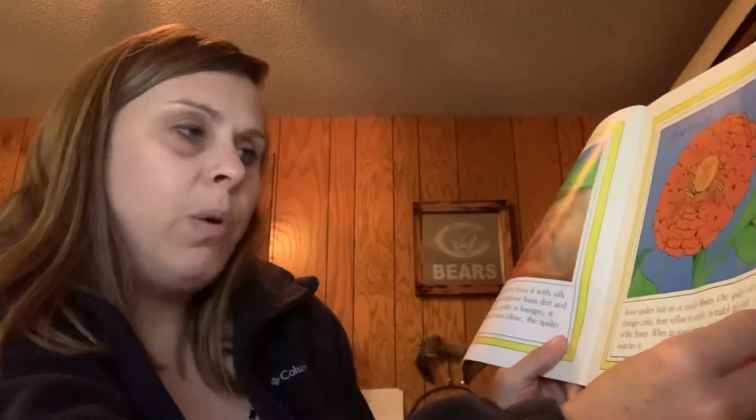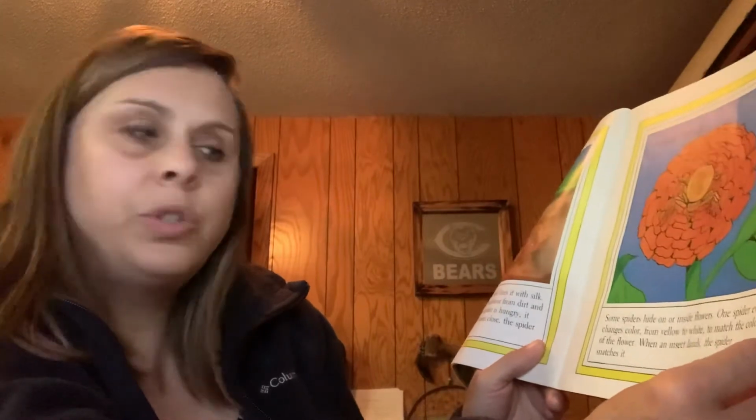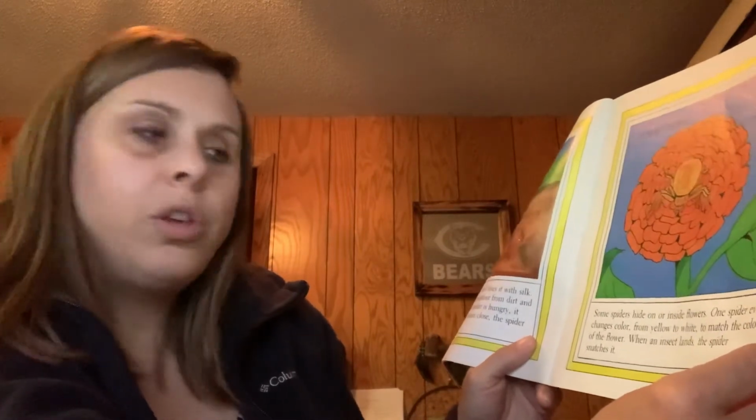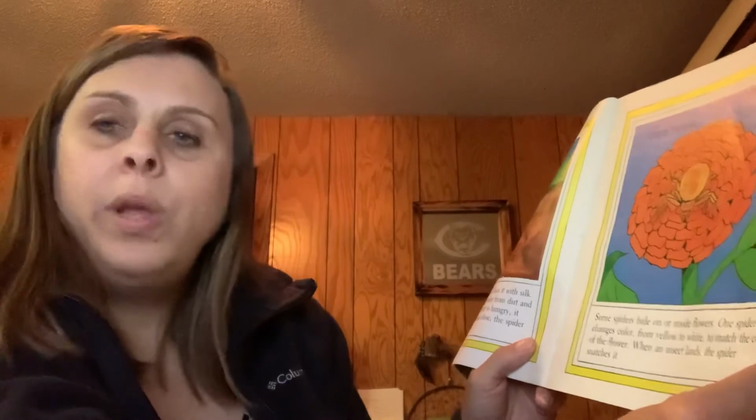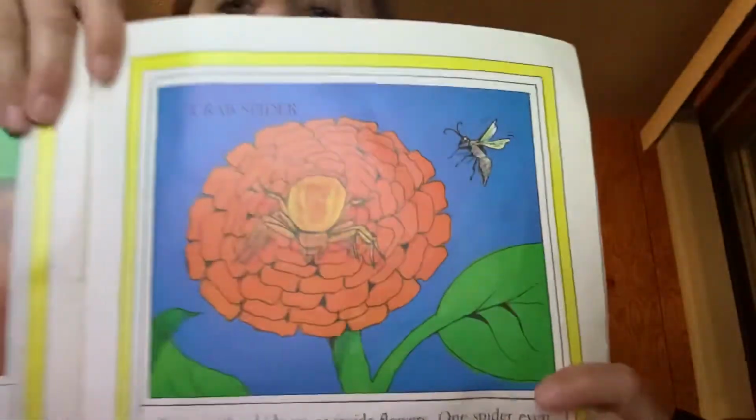Some spiders hide on or inside flowers. One spider even changes colors from yellow to white to match the color of the flower. When an insect lands, the spider snatches it. This is called a crab spider.